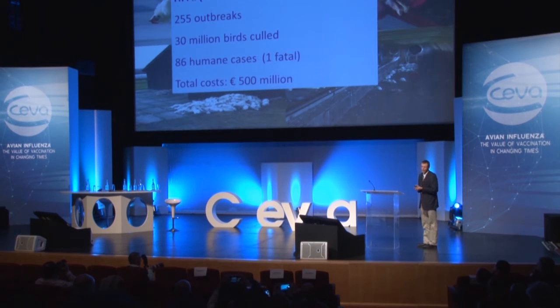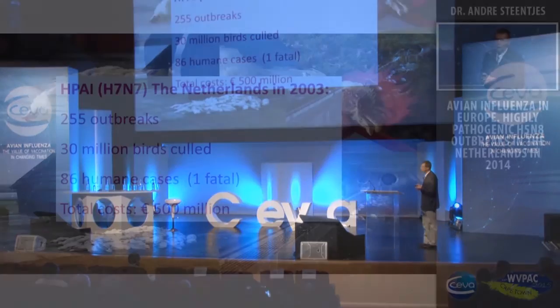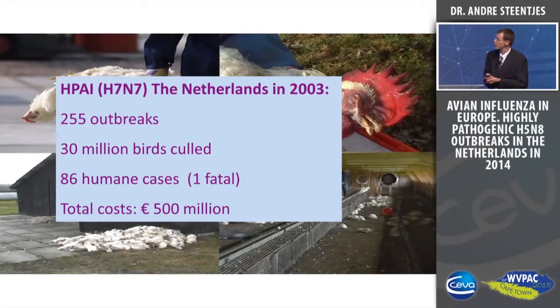One veterinarian died. The veterinarian had visited one of the farms that were positive. 30 million birds killed, 255 outbreaks, and it cost 500 million. It was a disaster. It was since then that in Holland an early warning system was started and also a good surveillance program, especially to look for low-path avian flu.